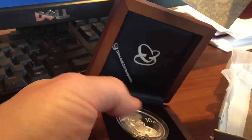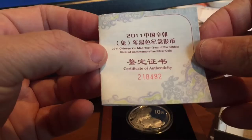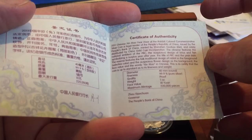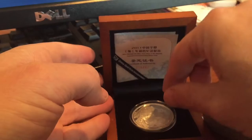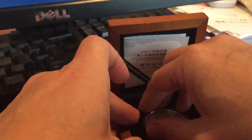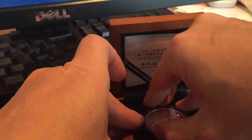So let's move on and take a look at the actual coin. This one is the 2011, the year of the rabbit. This is the regular round lunar coin. It's a proof coin, and my one was, I think, 218,000 something or other. So very much towards the end of the run, it comes in a very nice wooden box, nicely presented. This one was bought on the aftermarket, so probably it originally came in a plastic pouch which somebody snipped to put it into the case. But in all likelihood, I'll grade this one anyway with NGC.